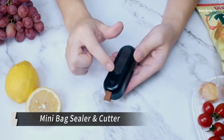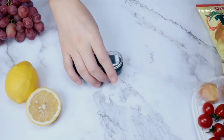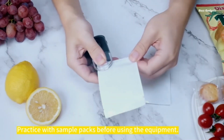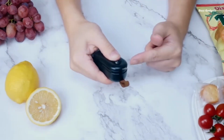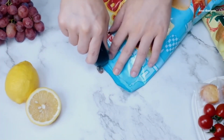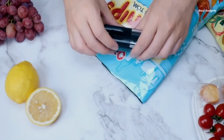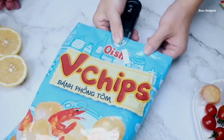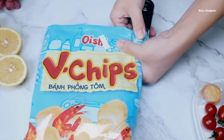This 2-in-1 portable device fits perfectly in your hand, making it incredibly easy to use. Safety is a top priority with this sealer. A clever sliding cover protects you from the heating element, eliminating any risk of burns. Its compact size allows it to conveniently attach to your fridge, always within reach when you need it. Once heated, this little powerhouse seals bags effectively, helping to keep your snacks, cookies, and other foods fresher for longer. It's an affordable solution to extend the life of your opened packages.